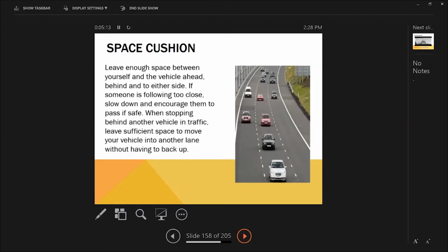So if someone's following too close, you slow down and try to encourage them to pass you. You've seen this where sometimes if people are following too close, we try to slam on the brakes, and that can cause a collision. You don't want to be like that. If somebody is being really impatient, just slow down, or wait for them to pass. They can go, like that guy said in the video yesterday, and have their collision somewhere else.